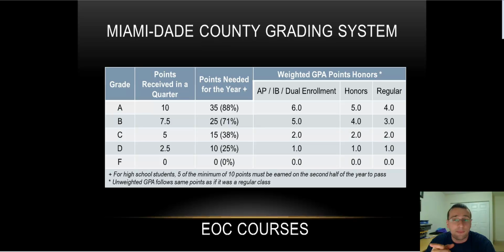Now notice that for high school students, 5 out of the 10 points must be earned in the second half of the year to pass. So that means even if you get 2 A's in the first 2 quarters of the year, if you earn no points in the second half, you still fail the course. And that's the high school rule about the second half. At least 5 points out of the 10 minimum required points must be earned in the second half of the year in order for you to pass.